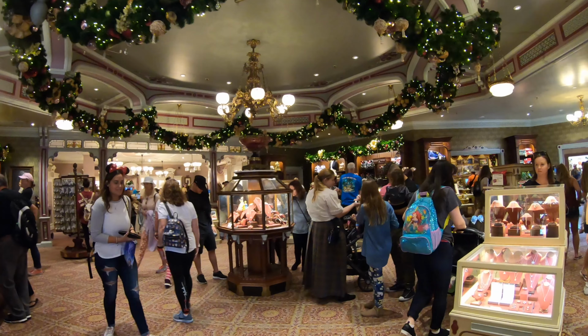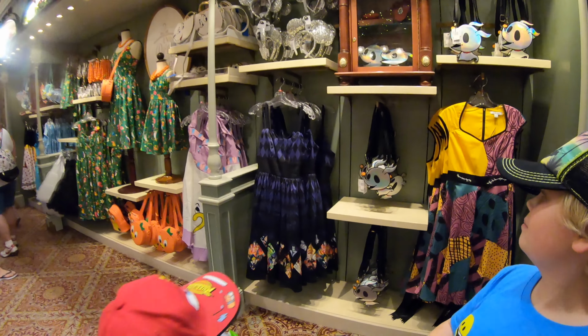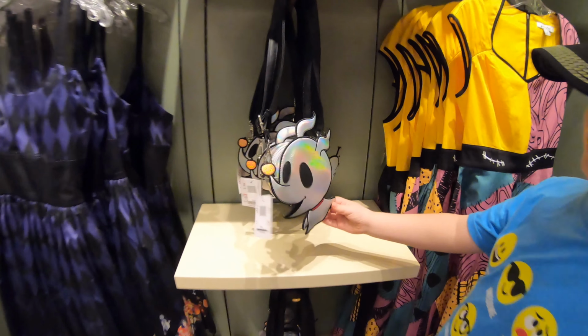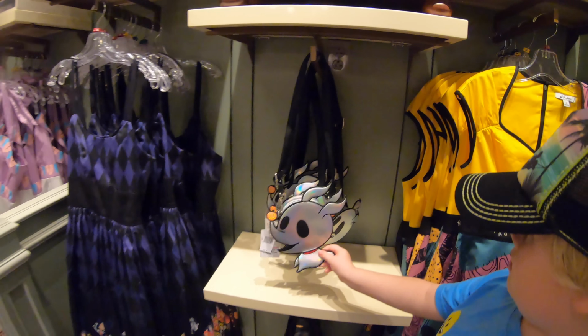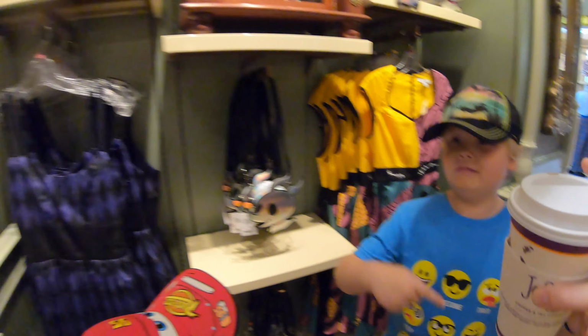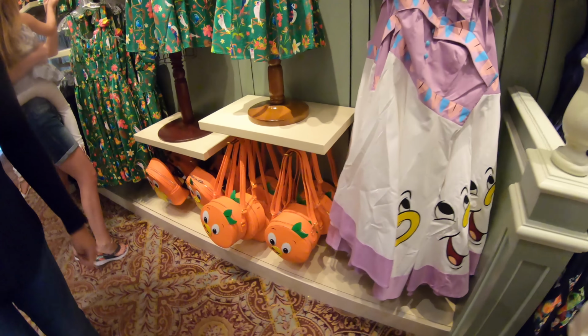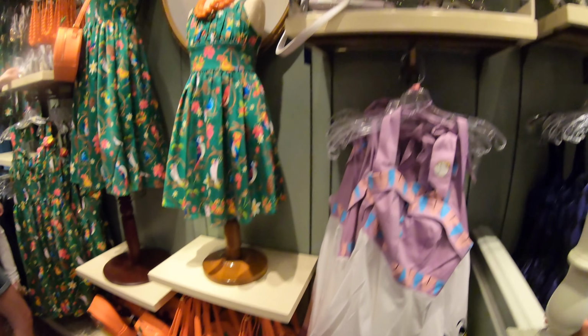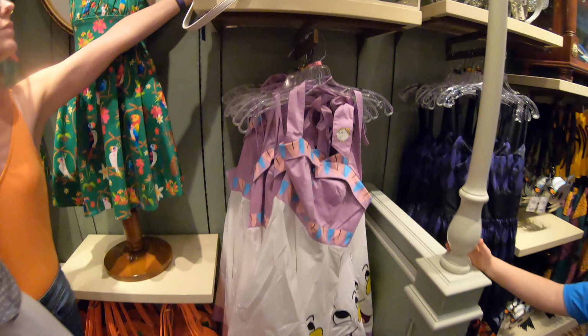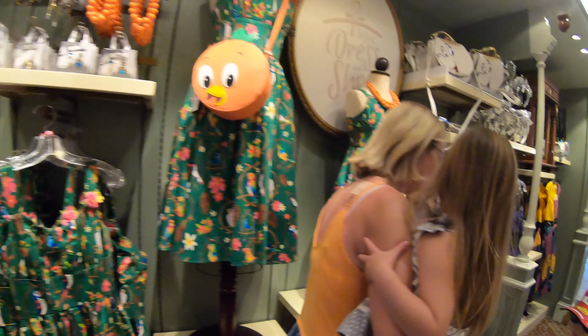Just don't let it spill on you. Oh, look at the villain's dress. It's got villains on the bottom. Hey, you know who this dog is? Spooky one from Nightmare Before Christmas. See, that's the dress for... Can I drink this? No, you don't drink my coffee. I'll take that. Oh, I love the orange bird purse. Look, Mrs. Potts or Chip to go with your dress.